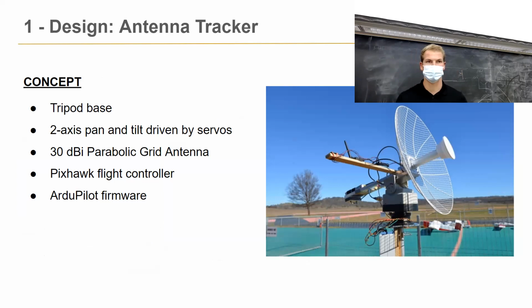Part of the aeromechanical team, we're going to be designing an antenna tracker. One of the challenges with our software and electrical teams is the need for a very high bandwidth data link between the aircraft and the ground station for our image transmission, so that we can actually get our data from the aircraft down. We're choosing to use an omnidirectional antenna on the aircraft and then followed up with a unidirectional antenna on the ground that we can then point through a pan and tilt 2-axis antenna tracker.